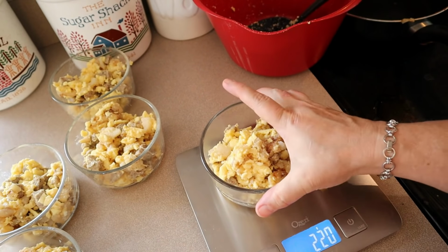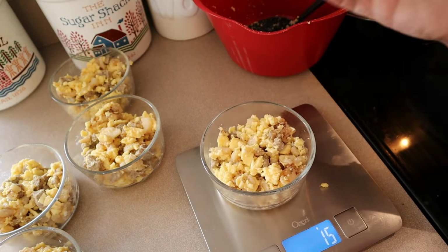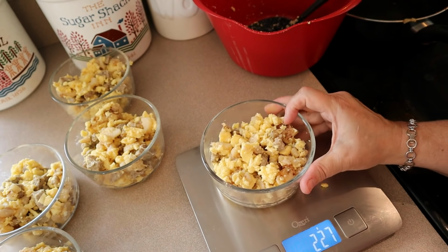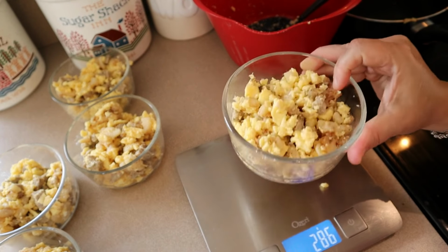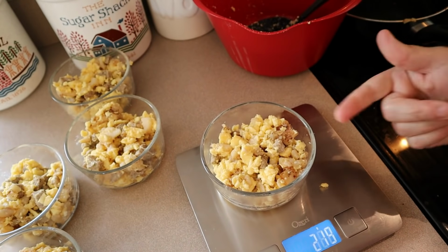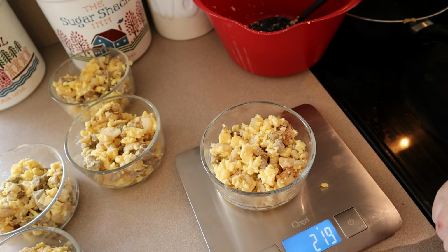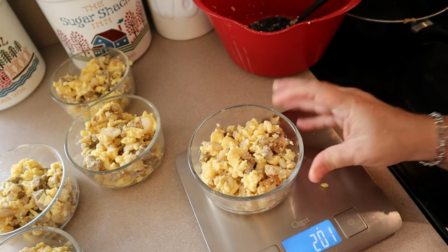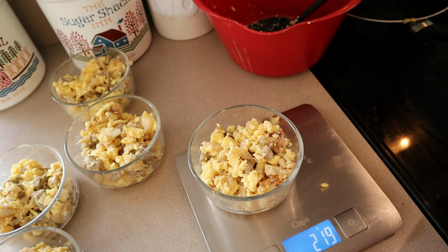And there we go. So breakfast is done. And then I will just cover these, put them in the fridge, and then throughout the week, we'll just take one out, reheat it in the microwave for maybe about a minute. What I'll probably do is do it in 30-second increments and then just stir it up in between. So I'm gonna set those aside and let those cool and move on to lunch.